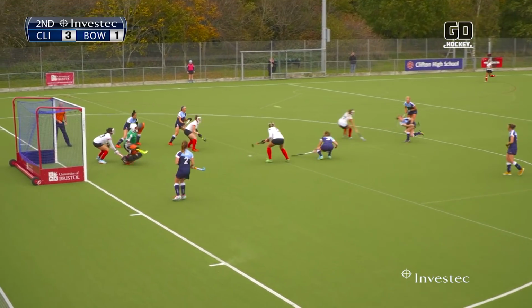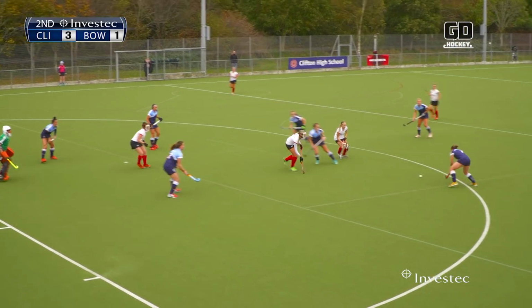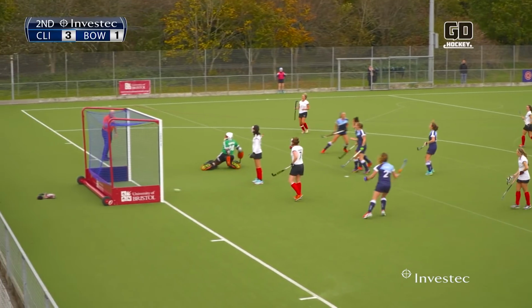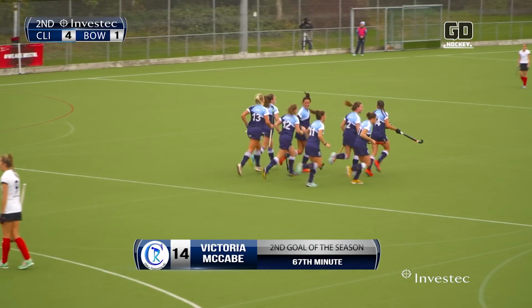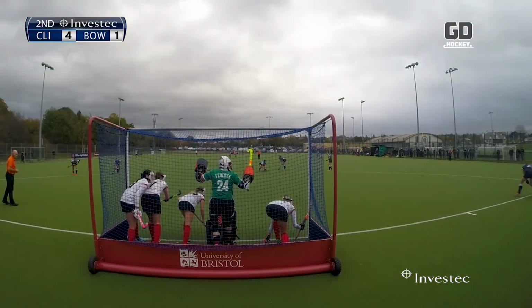Moss plays it in. Thomas comes back off the bar. Can Bowdon get it clear? There is Davies. Shot comes in from Leach. It's still there, and McCabe fires it in. And it's Clifton Robinson's 4, Bowdon 1. And with 3 minutes left, it looks as if Clifton Robinson's have sealed the points.